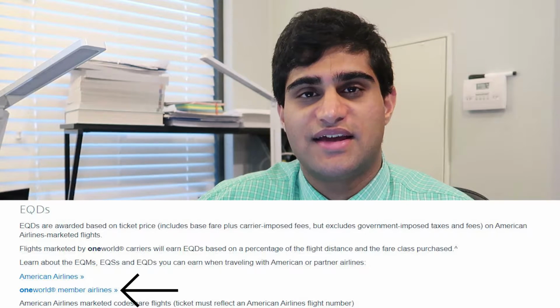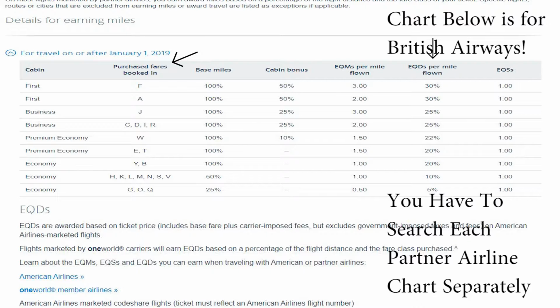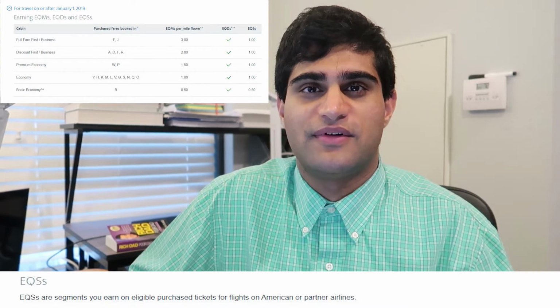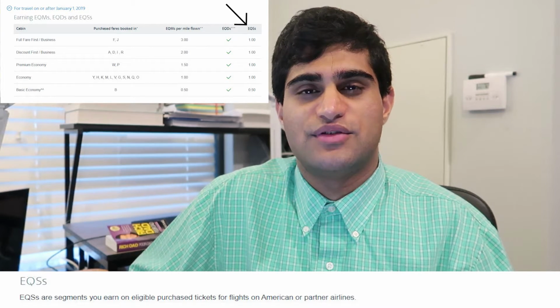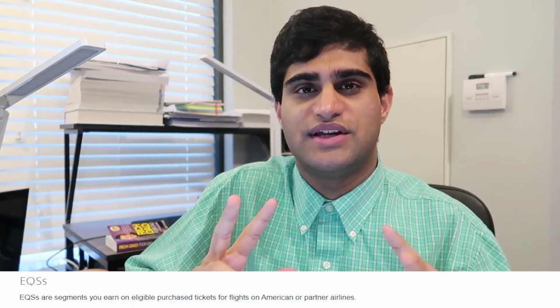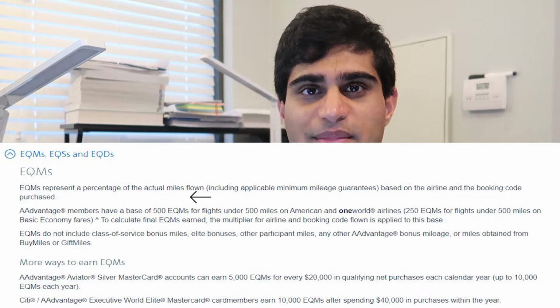EQDs for partner airlines is actually a bit more complicated. You basically take how far you flew and then multiply it by a certain percentage that's based on the fare code. And once you do that, then you get the EQD amount. EQSs for domestic flights are basically a scale of 1 to 0.5. Up to economy is considered 1, and basic economy is considered 0.5. And basically segments, EQSs, means each flight you took. So if you took 2 flights and it was a connection, then you could have 2 EQSs if it was economy. And EQMs are basically similar to EQDs for partner airlines. It's based on the mileage flown and also the booking code that reveals a certain percentage you have to use to calculate.